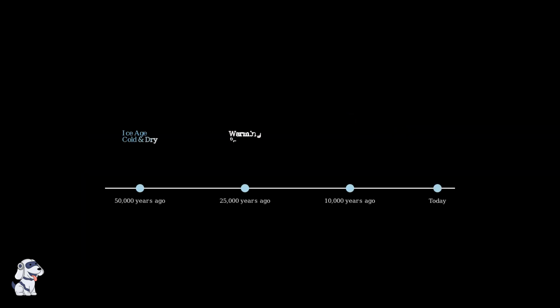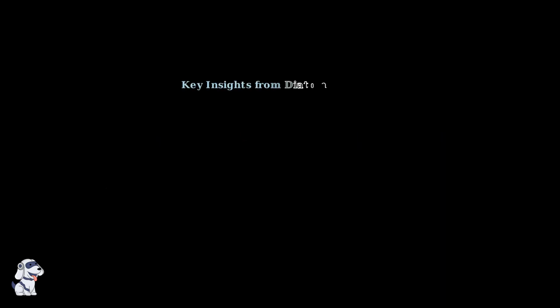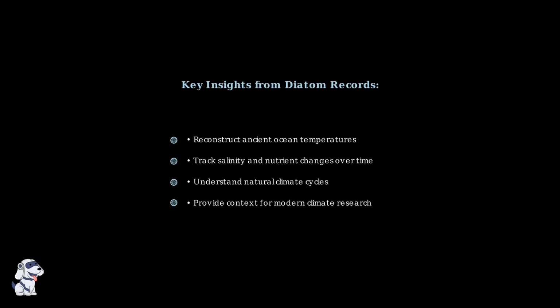By combining data from multiple diatom species, scientists can reconstruct detailed pictures of past ocean conditions, including temperature changes, ice age cycles, and ancient climate patterns. This diatom-based paleoceanography helps scientists understand natural climate variations and provides crucial context for studying modern climate change.